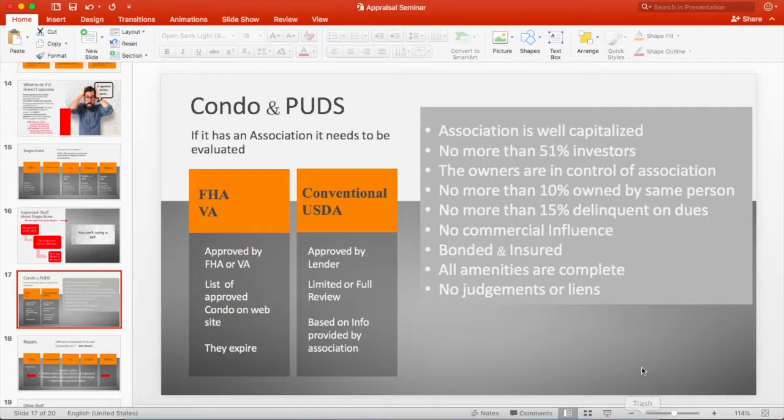What that means is they can't still be owned by the builder who's still building units. It has to be turned over to the actual association. You can't have more than 10% of the units owned by the same person. You can't have more than 15% of the units delinquent on their HOA dues. There can't be any commercial influence. You can't have a strip mall right in the middle of your condo or whatever. It doesn't happen a lot, but again, it's something here.